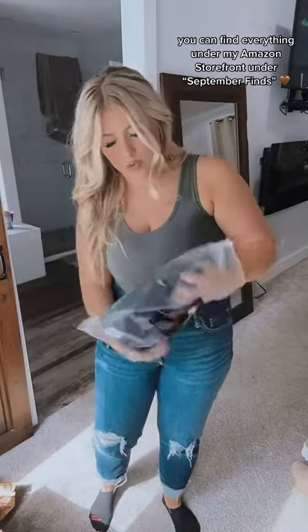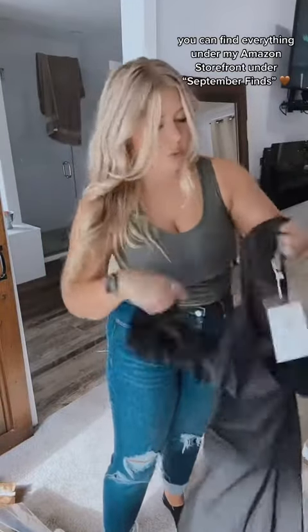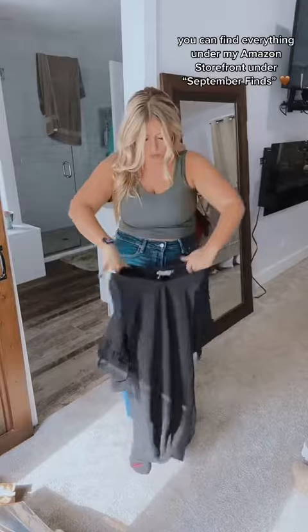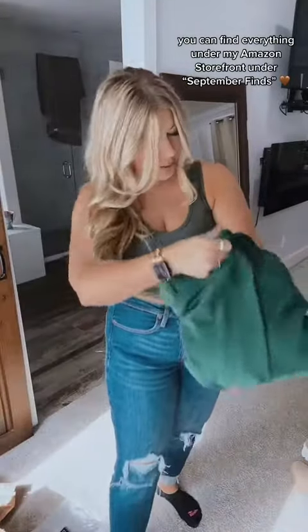I don't even remember what I ordered because I ordered this before my trip to Texas. So what's this? Oh, this is a dress. So pretty. Okay, so I got a dress. I know I got like a pantsuit and then I also got a blouse. This is really pretty. I think this is my pantsuit and I got like an emerald green one. I know, a little out of my comfort zone, but I think it's gonna look so cute.